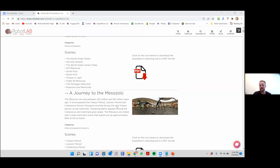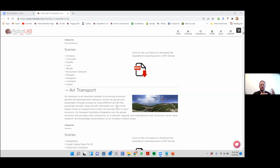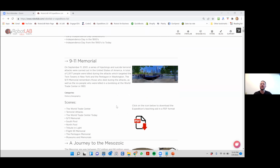So it's a long list. I'm not going to go through all that, but I think it's a good way for you to get a feel for what the content is about and how many expeditions we have. We already have 340-plus expeditions.